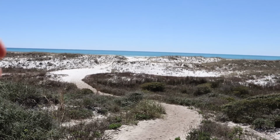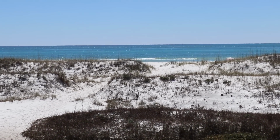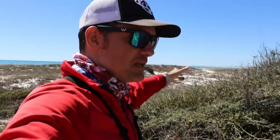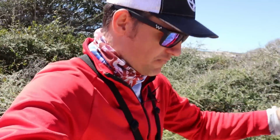What we're gonna do is walk right out there, because look how flat the beach is. There is a lot of wind today, but anytime there's a north wind, it flattens out the beach. So if you look on the weather and you see north wind, it's a good time to go fishing. We're gonna walk the beach and sight fish and look for pompano, look for redfish, and hopefully hook up to something big from land.